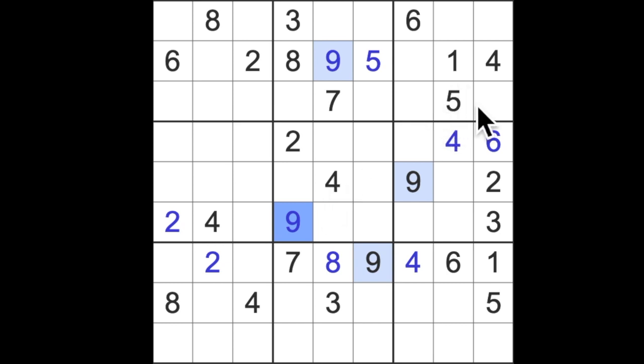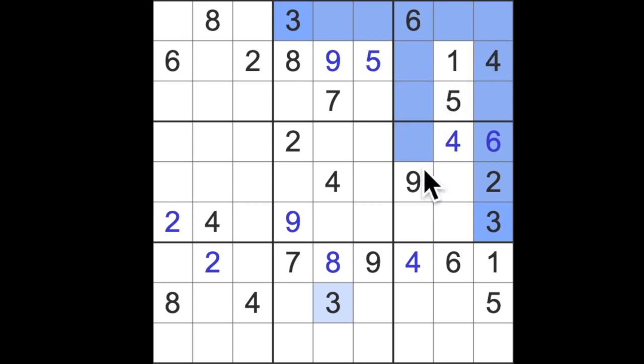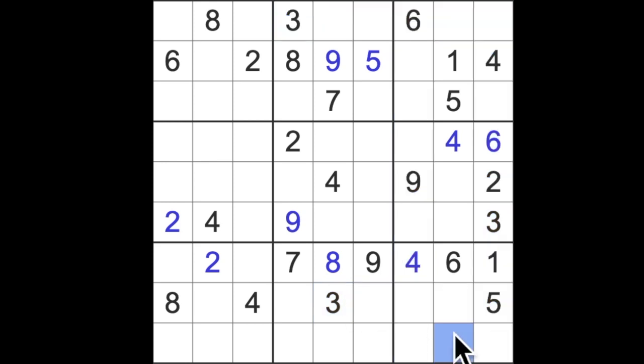What's going on up here? Okay, we've got 3 blocking up here and 3 across here, so 3 is in one of these 2 squares here, blocking down. Let's take the 3 down here and the 3 across here, so that must be a 3.